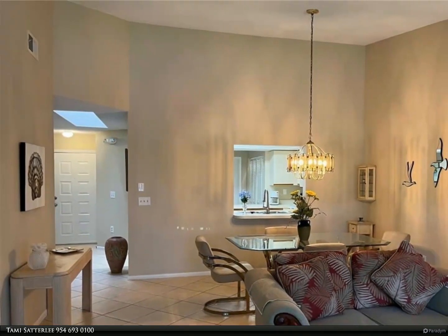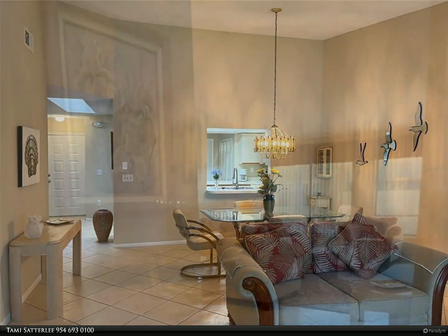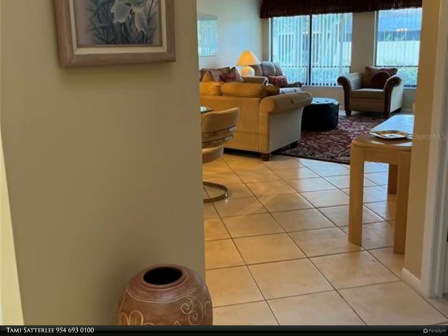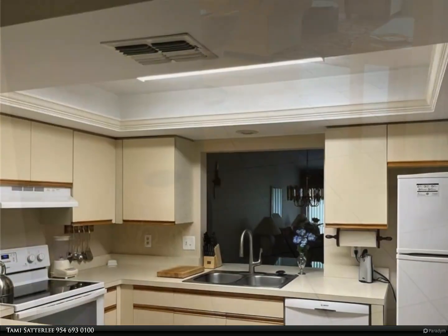Lanai is shaded and has a nice breeze with a view of the picturesque pond across the street where you will all see native wildlife. Lots of palm trees and pine trees surround the villa. It's a short walk to the barbecue picnic area, clubhouse and community pool.